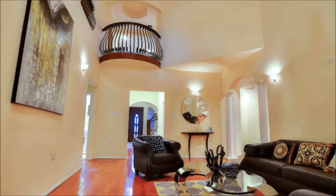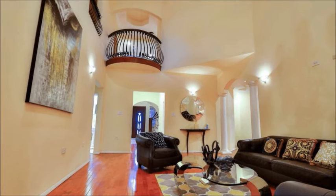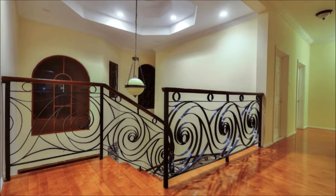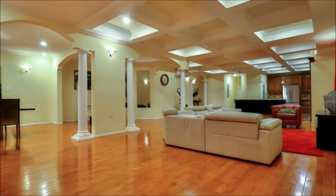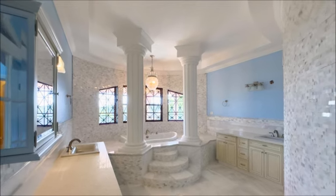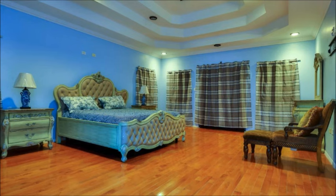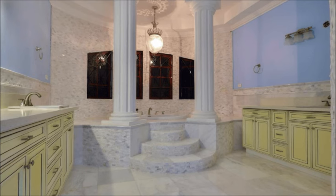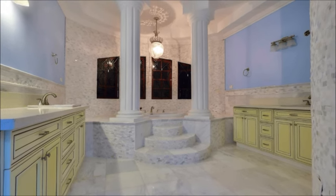No detail was spared in this highly customized residence. With its soaring ceilings, designer finishes, hardwood floors, and marble-clad bathrooms, the elegant primary suite features two large walk-in closets and a spa-like bathroom with a Roman tub.